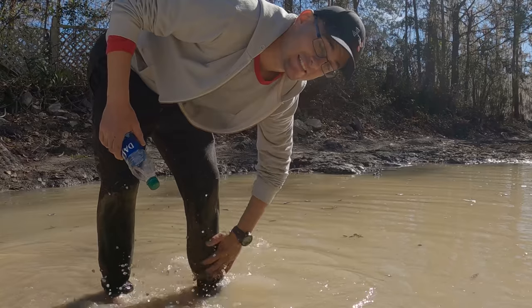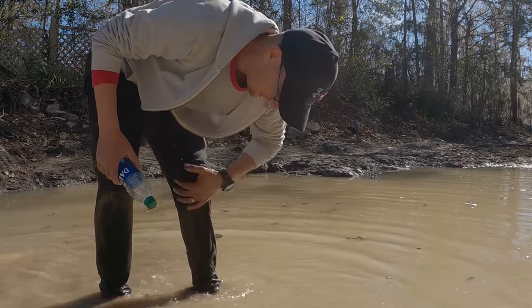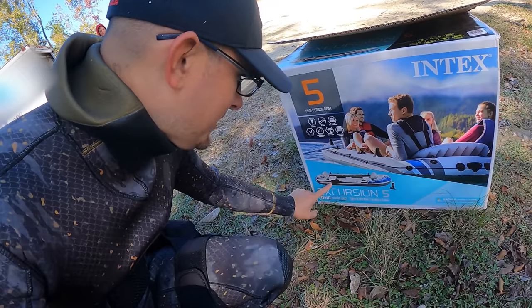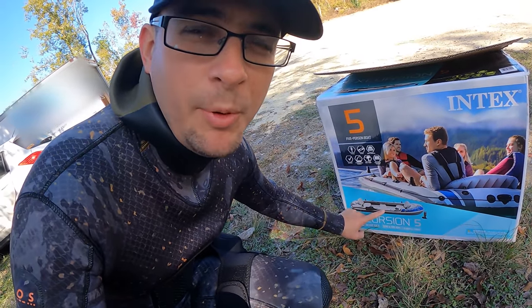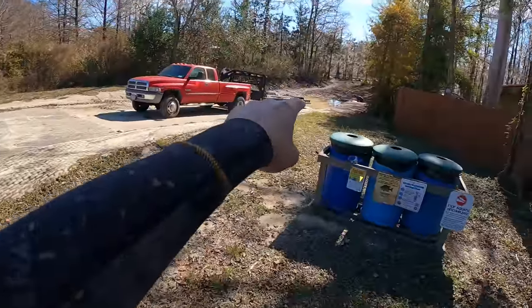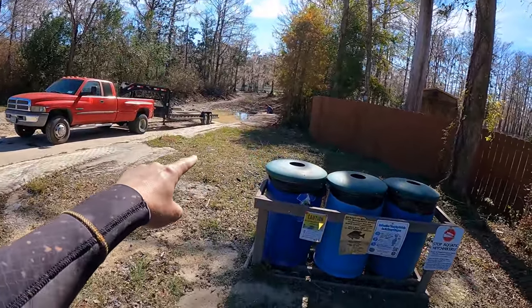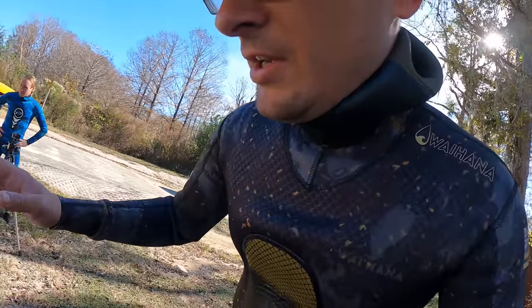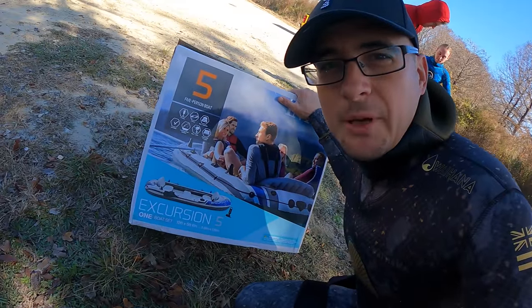There's my shoe. This is 50 degrees and my feet are literally going numb right now. We got this thing off Amazon. It was like $200. It's basically a giant inflatable boat like a little kid would have in a pool. The reason that we need to bring that and not a regular boat is because the boat ramp is completely high and dry. The river is so far down that there's no more water at the boat ramp. So we need another way to get in the water. So this baby is gonna be our trusty steed.